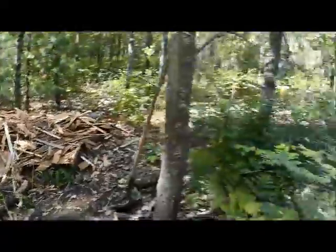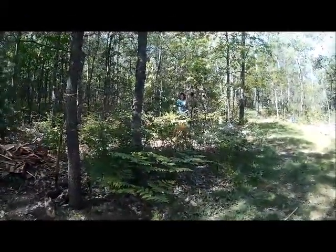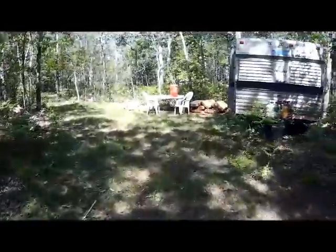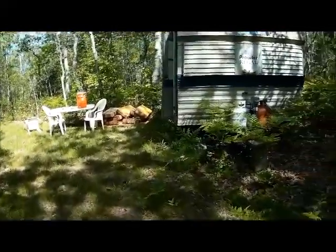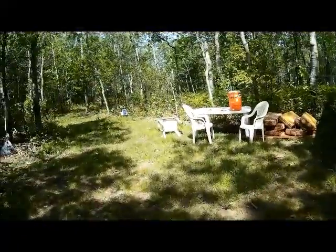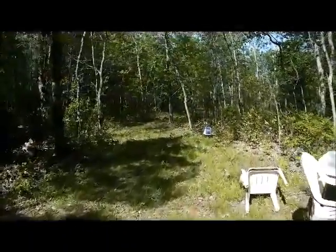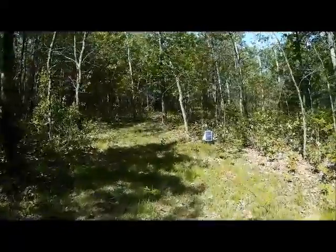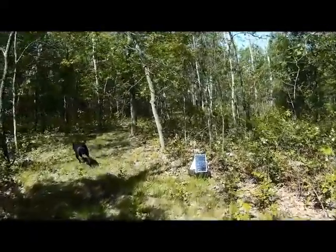So we have Bo, and then my wife and daughter came up to give me a hand this weekend. It's supposed to get a little bit warm, so we brought plenty of water to hydrate ourselves. But as you can tell from the last time we were up here, the foliage is out, so the sun's not going to beat down on us. We got plenty of shade.